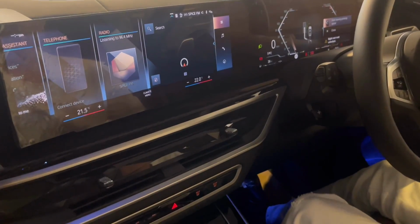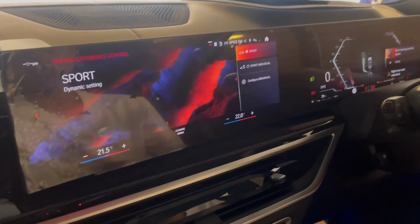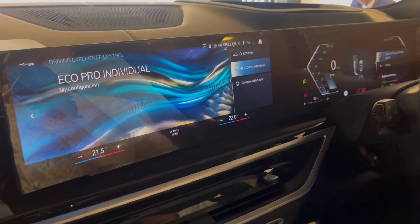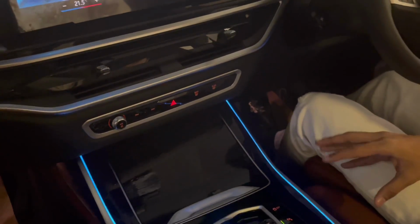And when you change the driving modes, this is sport. You can go to sport individual and normal sport. This is comfort. This is Eco Pro. And yeah, that's it. And now you can see the ambient lighting just popped up. It's like straight up, I'm here.